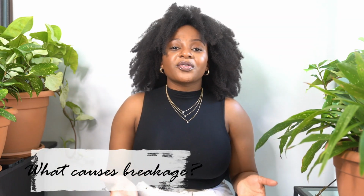You have to also understand that just because breakage usually happens at the ends of your hair, it doesn't mean breakage cannot happen at any point of the hair. Breakage can happen at any point in your hair. The roots, the midsection, the ends, anywhere. So if you have a long strand of hair but it doesn't have that white end, that could most probably be breakage. Our hair experiences breakage for a variety of reasons.